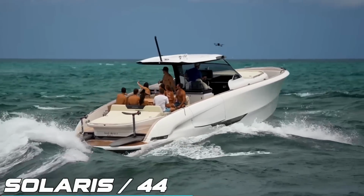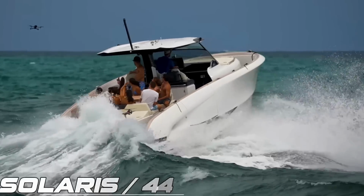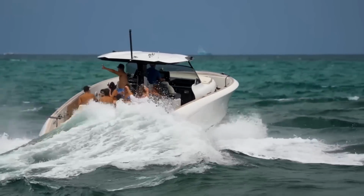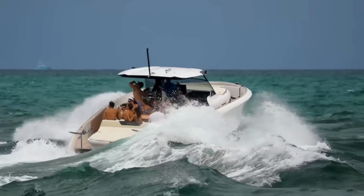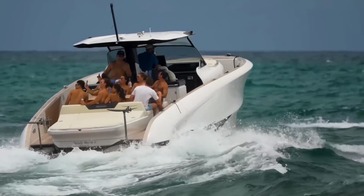The Solaris 44 looks like it's not going to have any issues as this crew slowly makes its way out of Haulover, but everybody's going to have a little bit of caution about them today to make sure they can get out safely. And our crew here will easily take a win for the boats in the first round.